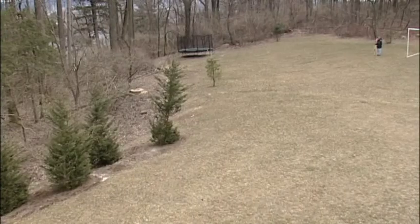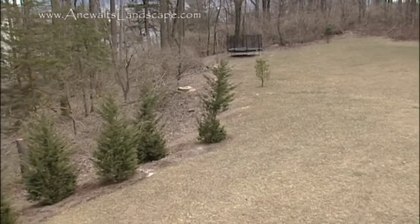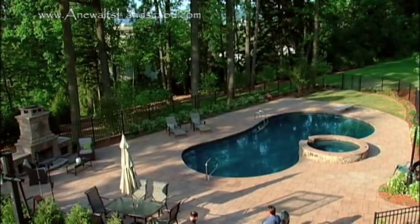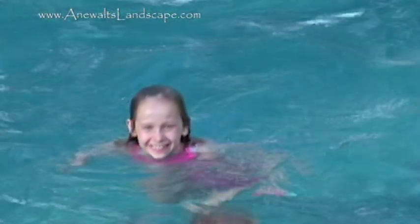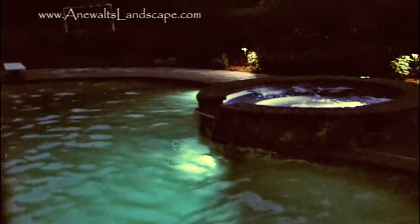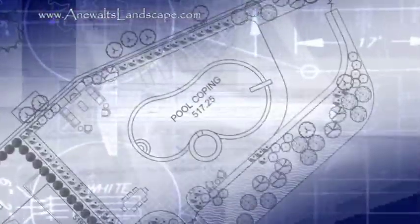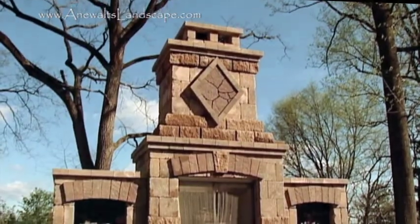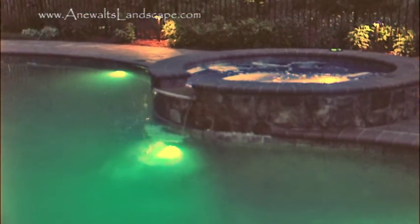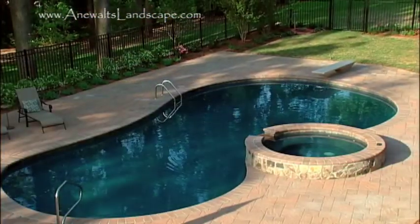What you're about to see is the transformation of an ordinary backyard into a complete outdoor living space where the family can make a lifetime of memories. Conceived, created, and developed by Anewalt's Landscape Contracting. The change you'll witness in only a few minutes actually took 6 months of intensive work from conception and planning to completion, and is representative of every type of design and build service offered by Anewalt in one striking setting.